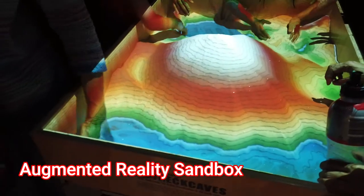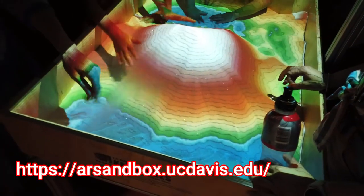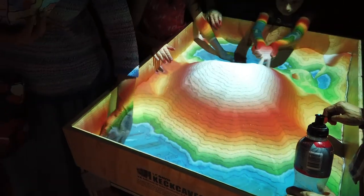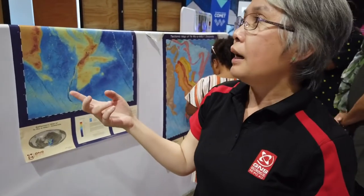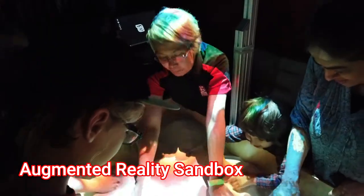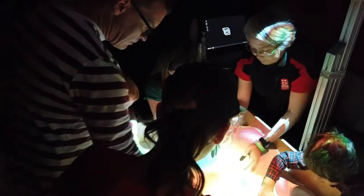Saan siya pwedeng hanapin? So if you want to learn more about the sandbox, if you want to build your own sandbox, you Google AR Sandbox and it will lead you to a website of University of California, Davis. And then there's a link to the downloading of the software. There's a link to the instructions if you want to make your own sandbox. So if you have an Xbox 360 camera, they don't make that anymore. So the one that we have, we got it from TradeMe for $20. The projector is expensive if you get it brand new. But many schools now have lots of those because they don't use projectors anymore. They use TV. So if you follow the instructions in there, you can make your own sandbox.